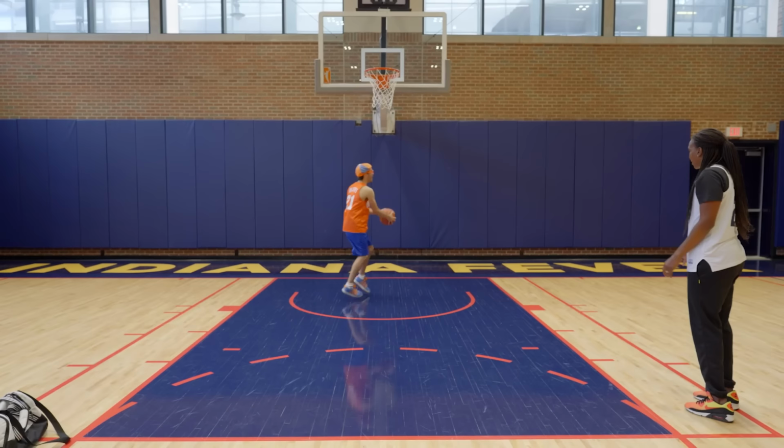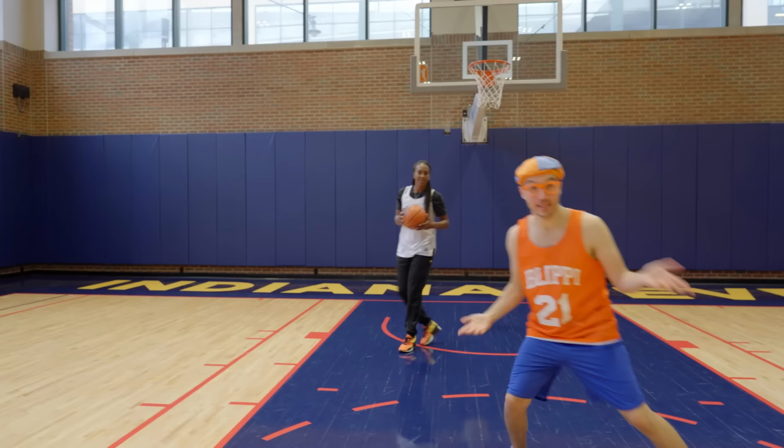Okay, here we go. Are you ready? A chest pass. Whoa, swish! Okay, and now it's my turn. Okay, here you want to go on the same side? Yeah, I'm going to go on the same side over on the right. All right, you ready? Chest pass into a jump shot. Okay, here we go.